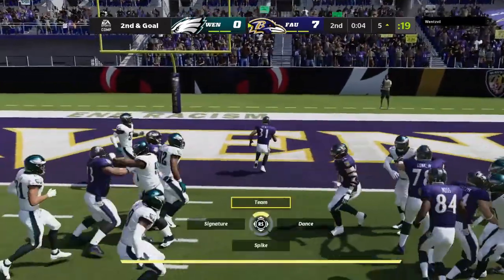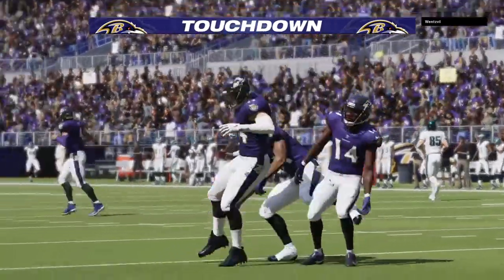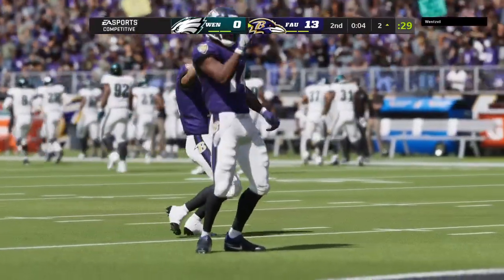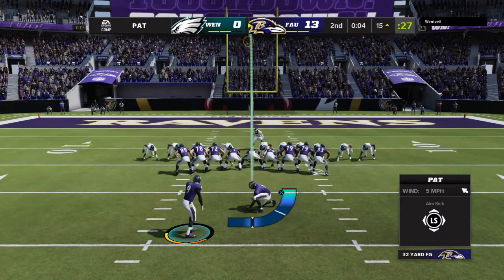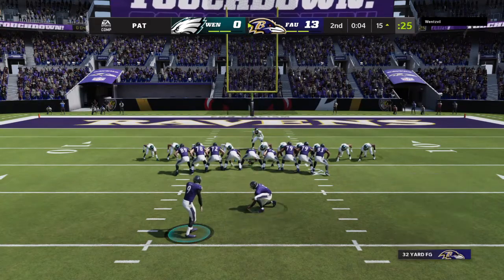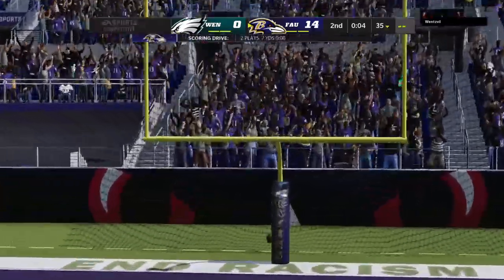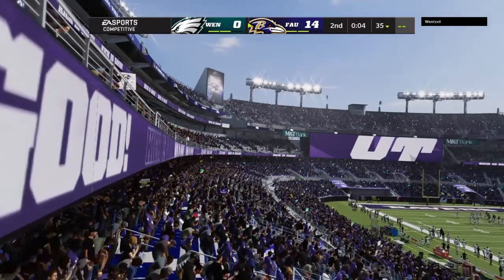On second down, it's Holmes. And he'll take it into the end zone for a Ravens touchdown. A great play there in the final seconds of the first half. And the Ravens are able to strike quickly to add on to their lead. Boswell good with the extra point. And that'll make the score 14-0.